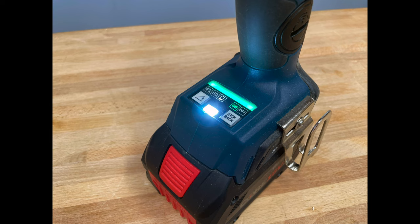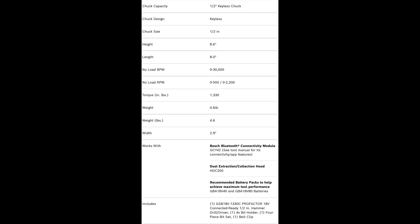It is a half inch chuck. The height of the tool is right around 8.6 inches. It's about 8 inches in length. It weighs a whopping 4.6 pounds, allegedly. And it's covered by their standard warranty, and you can pick it up at pretty much any of the Bosch authorized retailers.